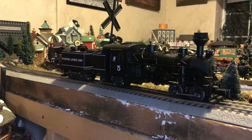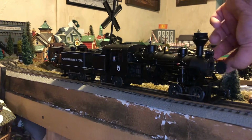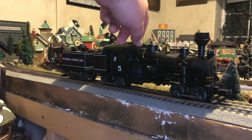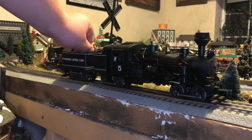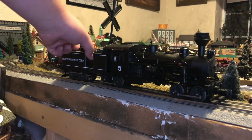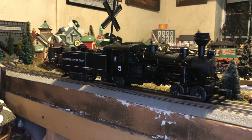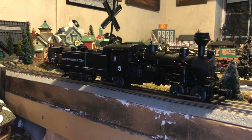Alright, what we have here is the Lionel Pickering Lumber Company Heisler that I got about a month or two ago. This is a fantastic engine. I love all the details on it. This engine has the opening boiler front, has an opening hatch on top of the cab, the water hatch opens on the tender, and even the toolbox opens. So this is a detailed model that I've never seen before. And almost everything on this engine is separately fitted.